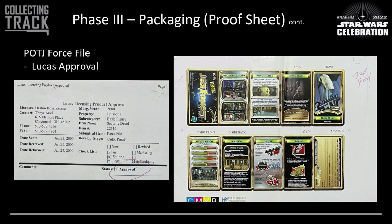This next page is interesting. This is also part of the Jedi line. These are the Force Files that were folded up and put into the action figure. On the right is the proof sheet for the Battle Droid security figure. What's interesting about this slide is stapled to that, and you can see on the proof itself it says second copy or second proof. On the left is interesting because you don't often get a view of the actual Lucas licensing approval sheet where it describes the piece in detail, and then at the bottom right corner you can see where it's checked off as approved, and that ended up being the final approval for that proof, which is kind of cool to see that internal process there.